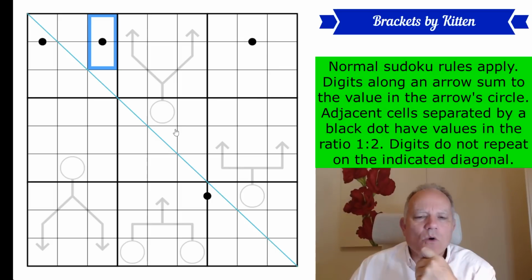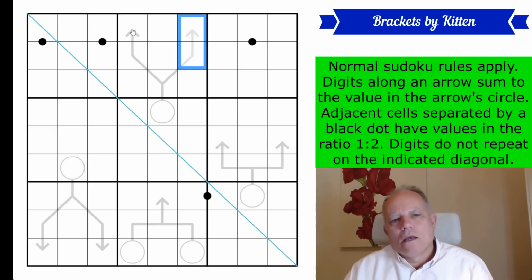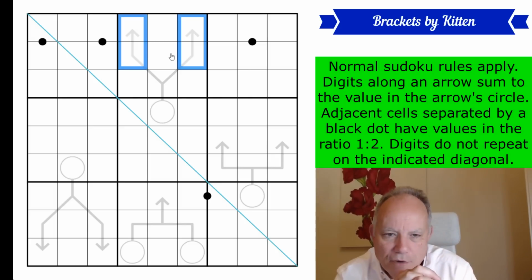Yeah, and there's a lot of equivalence going on. So for those 3 and those 3 both to add up to that, these 2 add up to the same as those 2. And these have to add up to at least 5 each, because the minimum sum for 4 different digits is 10. 1, 2, 3, and 4.